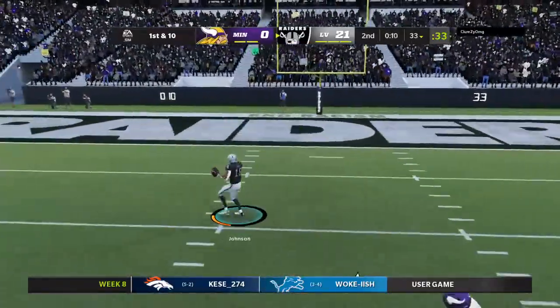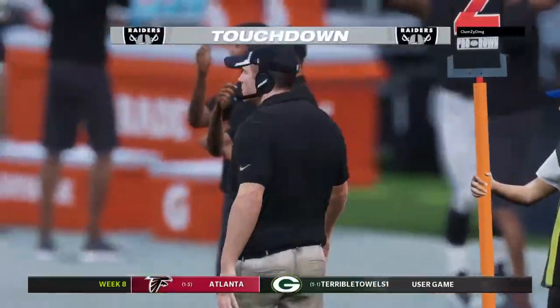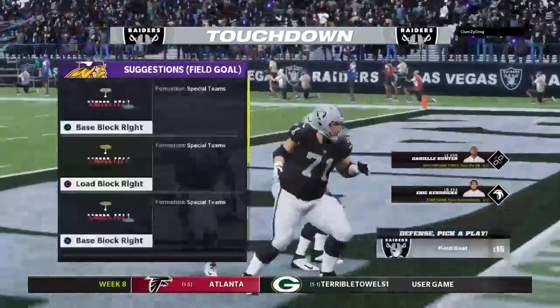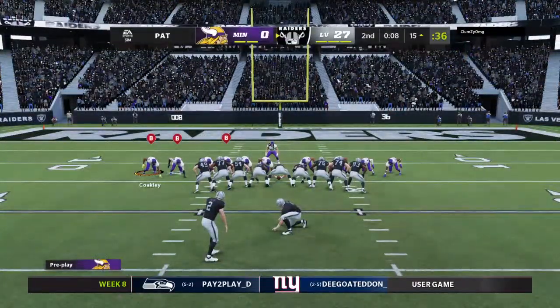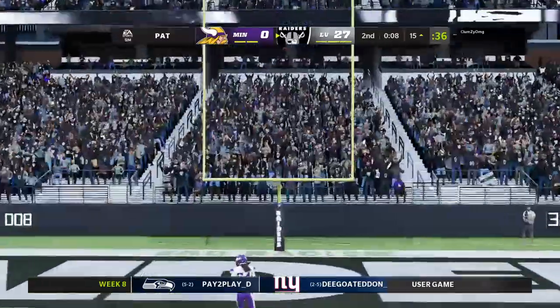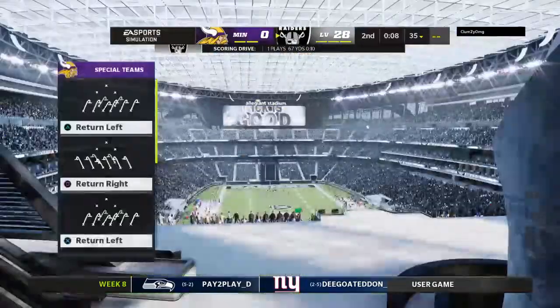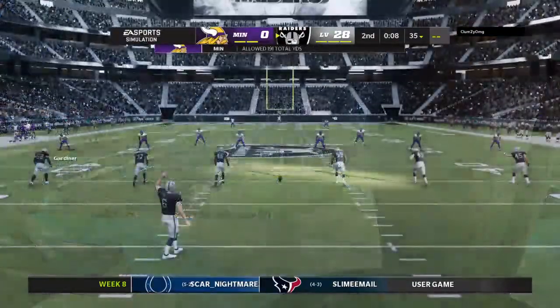And got his man complete. And he will score. Touchdown, Las Vegas. Deontay Johnson in the final seconds of the first half. And the Raiders will extend their lead here just before halftime. Extra point by Carlson, up and good. And it is 28-0.